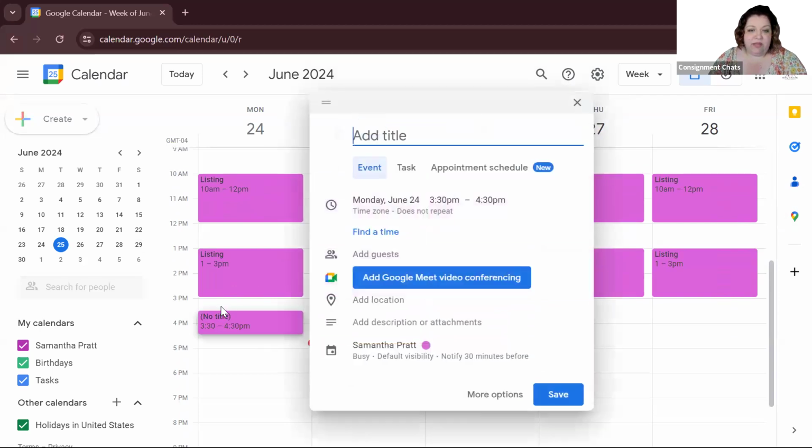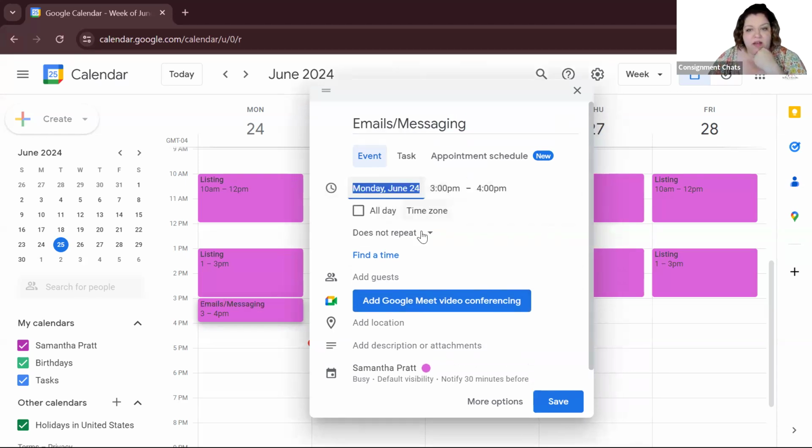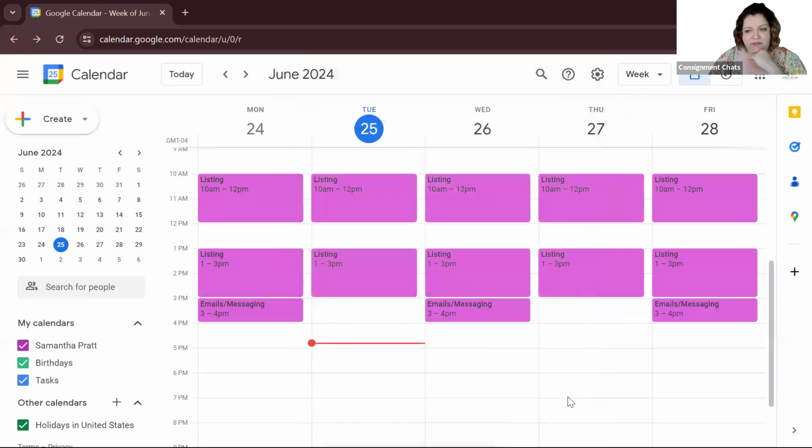And then I also like to make sure that, maybe not once a week, but a couple times a week, I'm going to take care of emails and messaging. Definitely Monday. You definitely have to take care of that on Monday. You can take care of it every day, you can do it every other day. You can customize it. I'm going to put every Tuesday, Wednesday, and Friday, or Monday, Wednesday, and Friday, to repeat every week. Save.